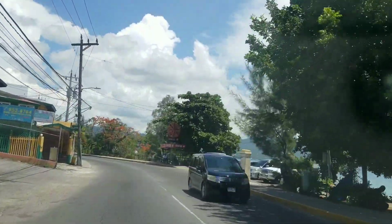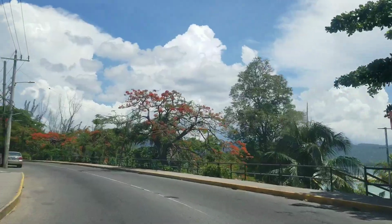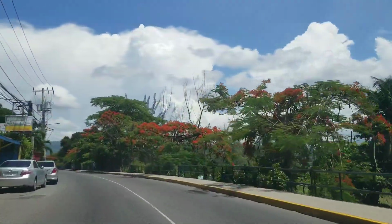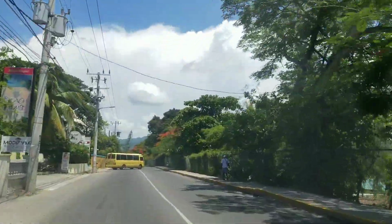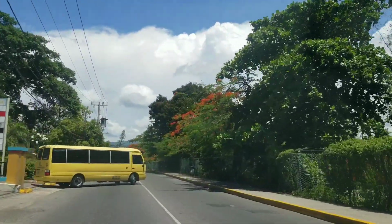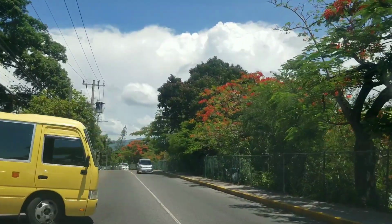And on the right coming up is Harmony Beach. The government recently upgraded that facility. Very nice beach. And beside it they are building the, oh my god, the name slipped me, but they're building a massive mall right beside it. So a lot of upgrading going on in this area.